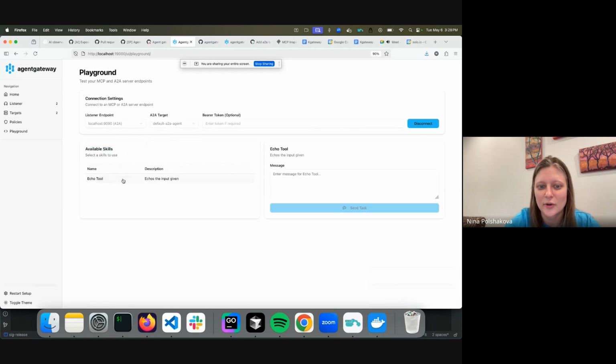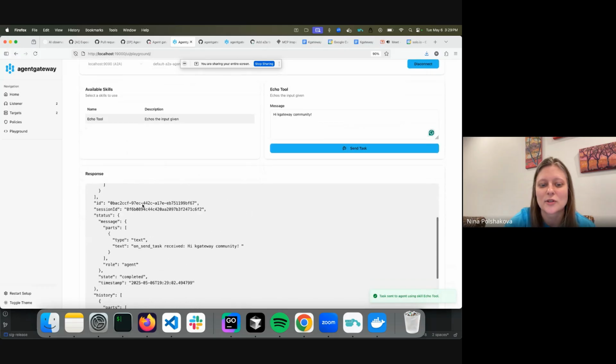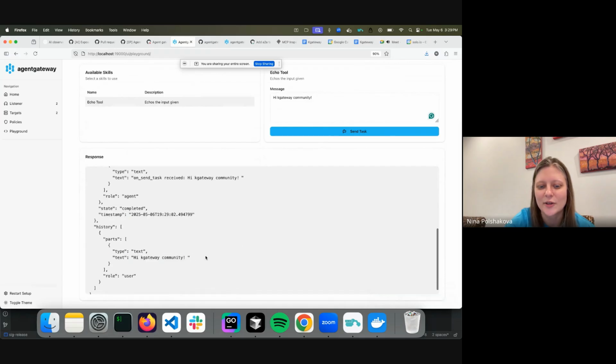This is the echo tool that we looked at earlier, and it has a message you can put. So you can say, hi, kgateway community. You can send the task, and then you get the response back. So it received and echoed the hi gateway community.